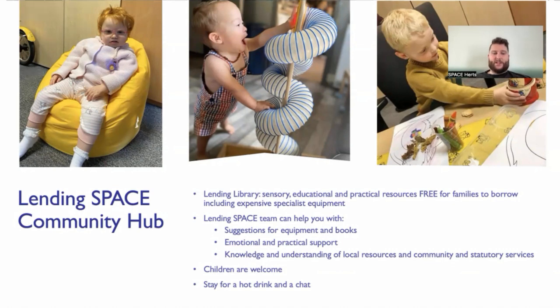Lending Space is a community hub based in Stansted Abbotts. We have a lending library that offers sensory, educational and practical resources that are free for any family in Hertfordshire to borrow. This includes the more expensive equipment. The Lending Space team help with suggestions for equipment and books. They offer emotional and practical support, knowledge and understanding of local resources. Your children are welcome to attend, to play with the equipment and meet other children and young people. And you can stay for a free hot drink and a chat with the team.